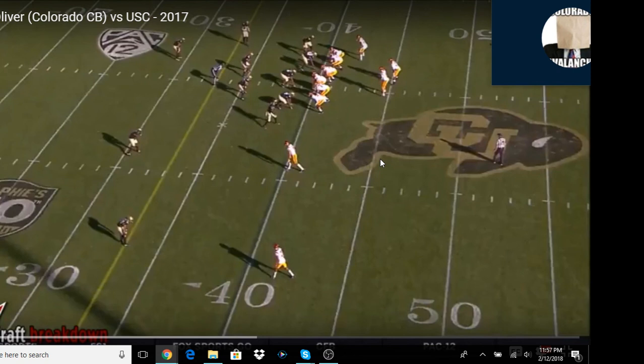And also, sometimes I worry about hand placement. That's a bit of a concern later on in the game. It's odd. He does a lot of things well, but he doesn't break on the ball as much as you want. He doesn't turn his head around as much as you want.